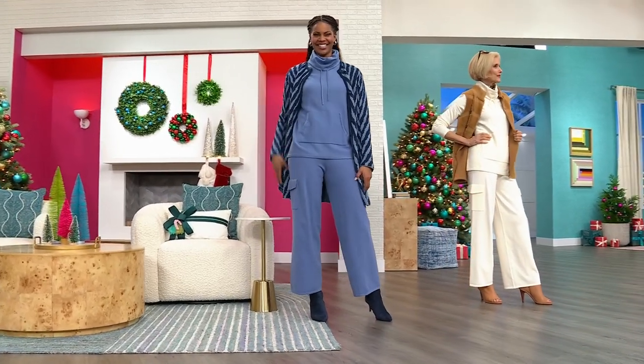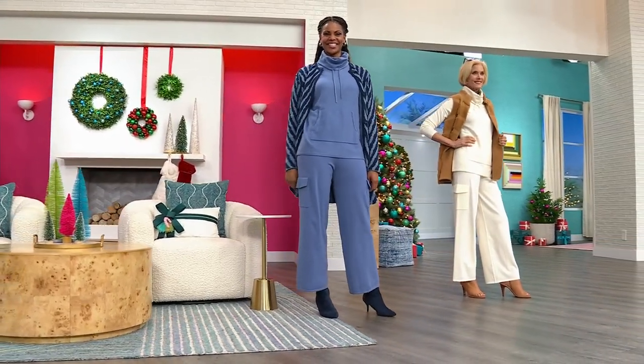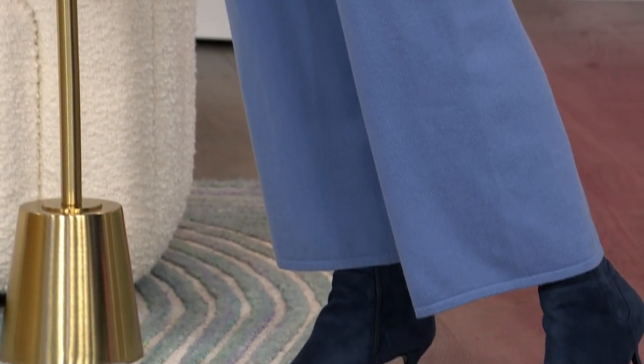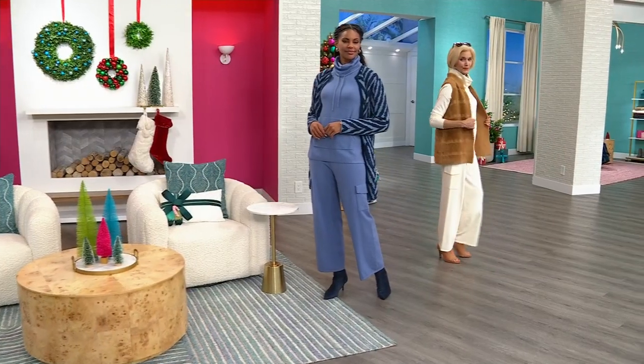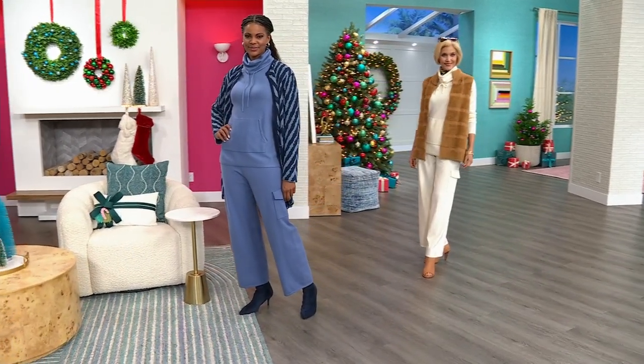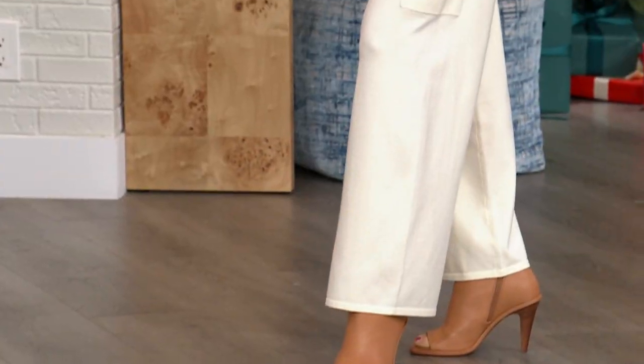There you go. So if you're super tall and you want a full-length pant, then don't wear a high heel with it. For me, it's literally breaking. I'm 5'7½", and the pant is breaking, which I love the look of, but I'm wearing as flat a flat as you can possibly wear because I'm most comfortable in flats.